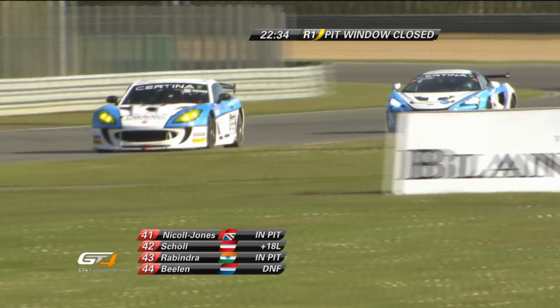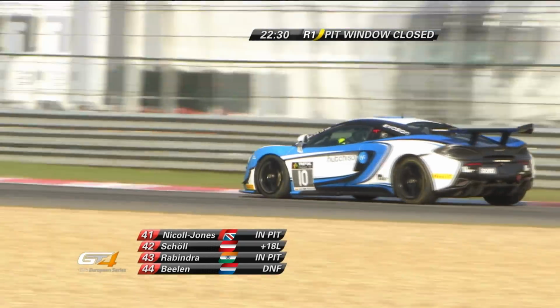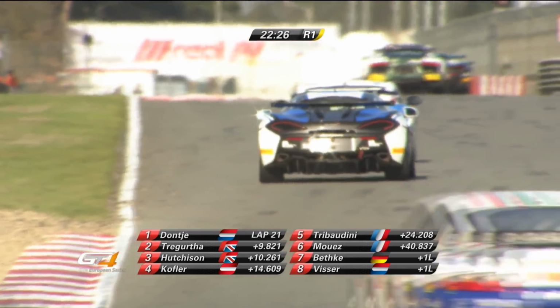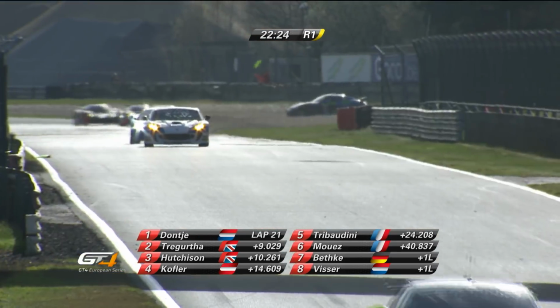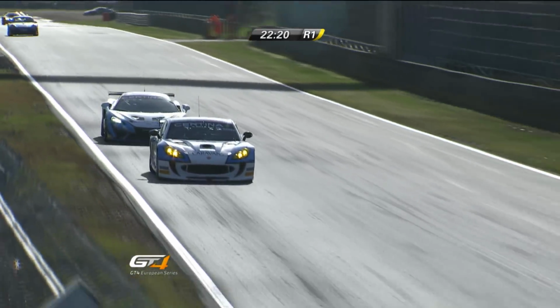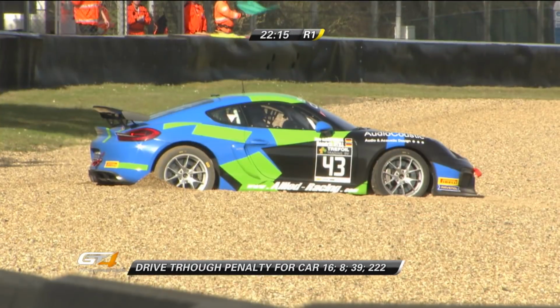Now, on the timing screens, you often get the walk of shame, and we've got 4 cars being pinged for drive-through penalties for various misdemeanors. It's the number 8 BMW, the number 16 Racing 1 Audi, the number 222 Audi. He said jumping to the end of the time sheets. That's Nicky Leutwiler all on his own. He can't blame it on the first driver.